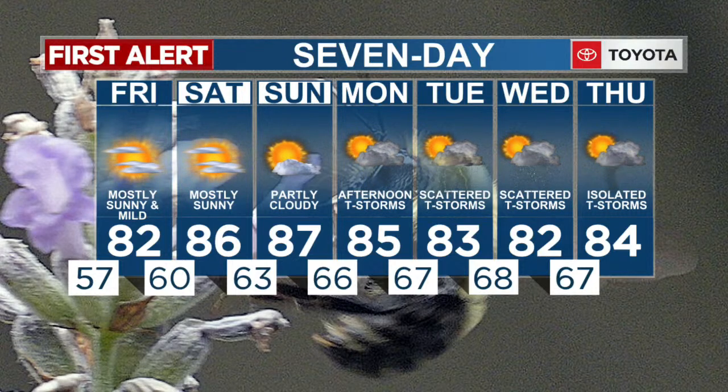82 the high tomorrow, the humidity stays nice. Nice humidity again Saturday and Sunday. 86 the high on Saturday, 87 on Sunday. And then on Monday, the humidity comes back. So here are those graphs I showed you earlier. They're worth seeing again.